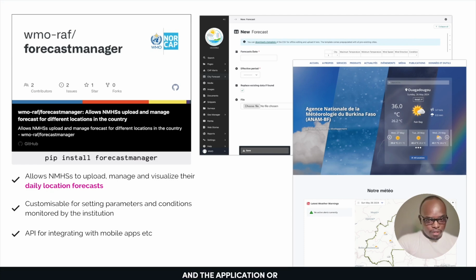And the application or the package provides API integrations that allow you to expose this data to mobile applications or other systems that can further help to disseminate this weather forecast data. So we display on the user interface, the user-facing side, like this. On the back end, this is a sample of how a form for adding new forecasts looks.